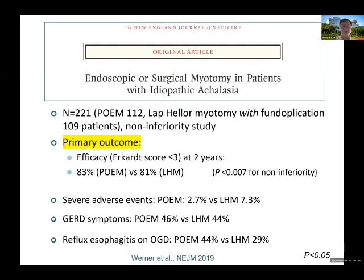This study design is a non-inferiority design because POEM is a less invasive procedure. As you can see, the primary outcome is positive because it showed that both POEM and Heller myotomy have the same efficacy, with no difference in terms of efficacy. But in terms of adverse events, POEM is less compared to surgical myotomy. But again, this study also showed that POEM is associated with a higher risk of reflux compared to surgical myotomy. This was a landmark study showing that POEM is as effective as Heller myotomy, but with fewer adverse events.